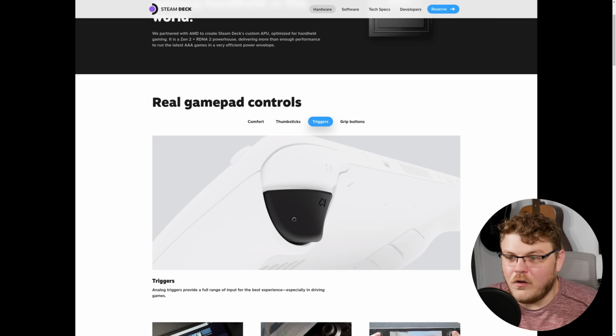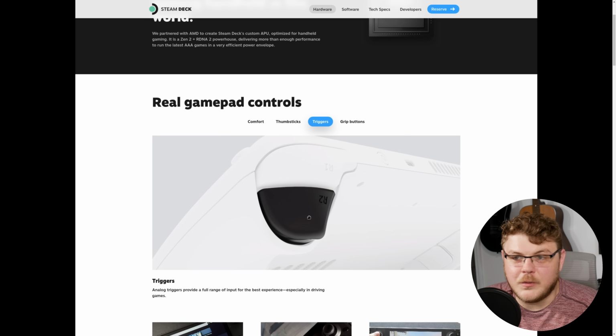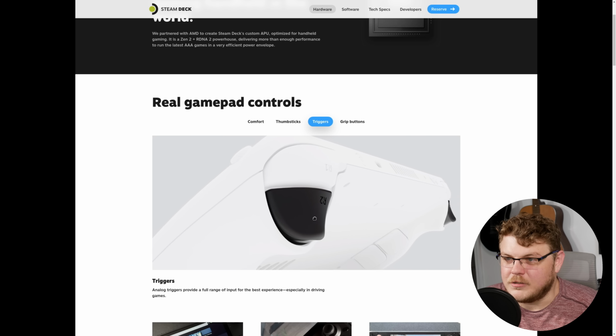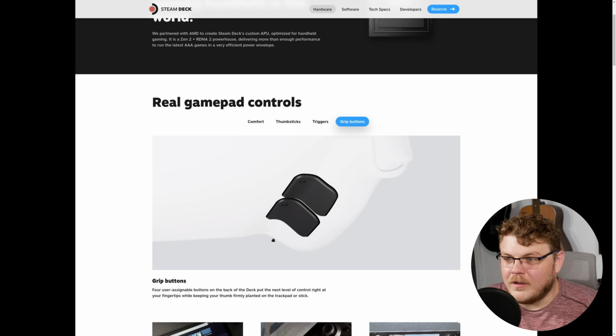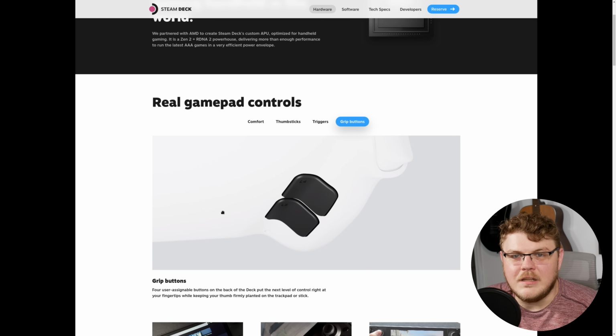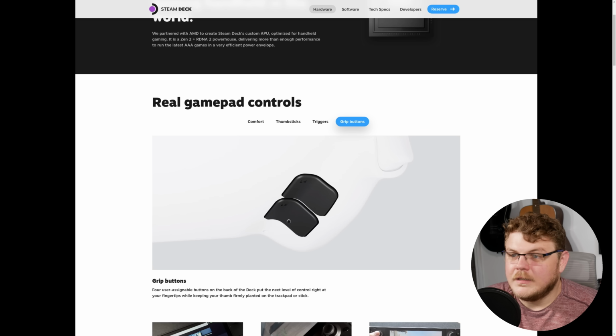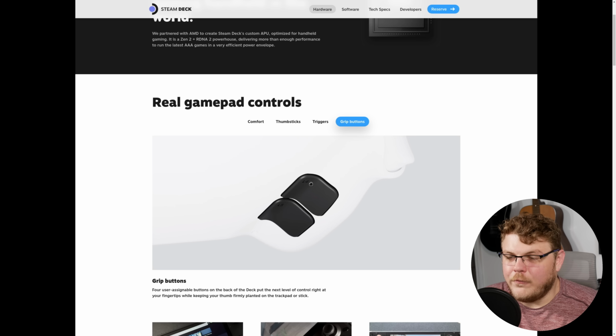We have fully analog triggers, which the Nintendo Switch does not have. It has just buttons. And then we also have grip buttons down here, which there was one on either side on the Steam controller, and there are 2 here. So we have L4 and L5. So that means if this is L4, then that means that the click is L3, the click of the analog stick.